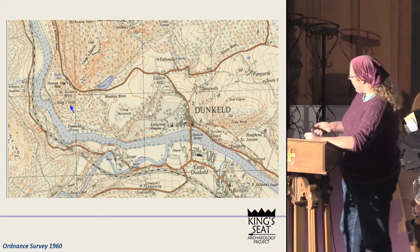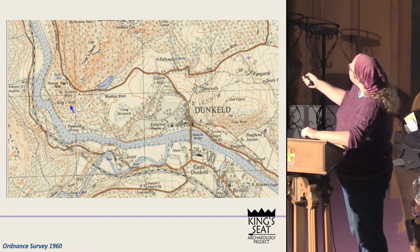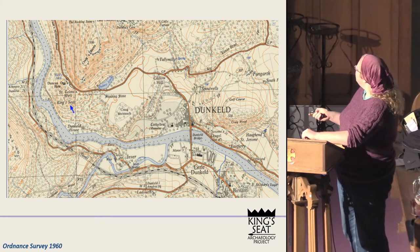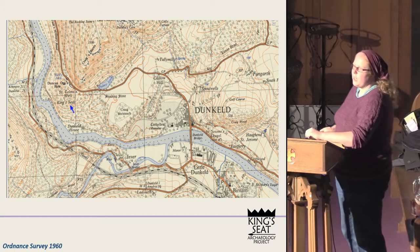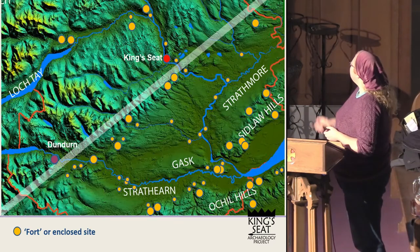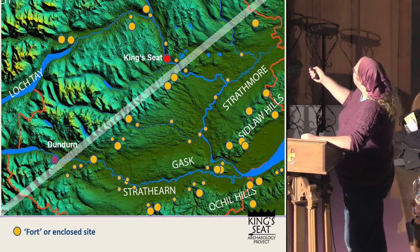So to give you a bit of background about the site, you've got Dunkeld here, Birnam here, and then over to the west, the site of King's Seat, which is overlooking this bend in the River Tay, and also overlooking this narrow pass which leads to the north and to the south, which on some maps is marked as the King's Pass. So quite a strategic location, both in terms of where it can be seen from and what you can see from it.